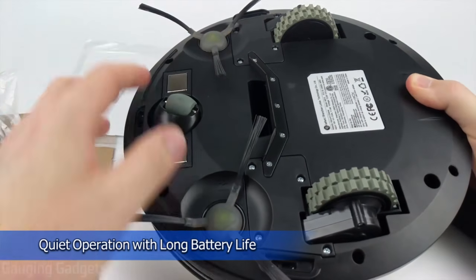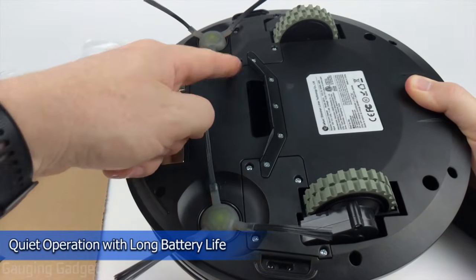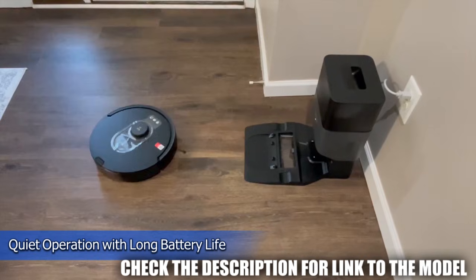Enjoy quiet cleaning sessions with a runtime of up to 180 minutes, making it suitable for large homes or extended cleaning needs.